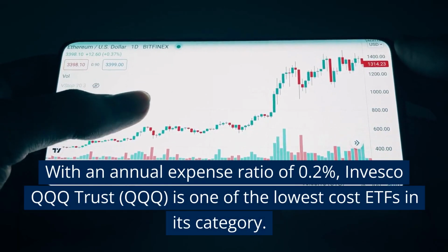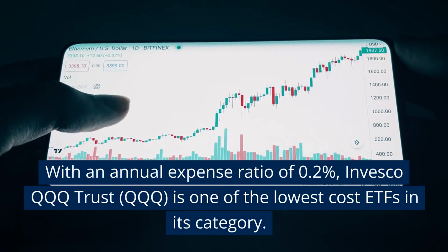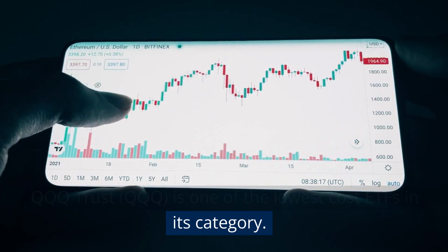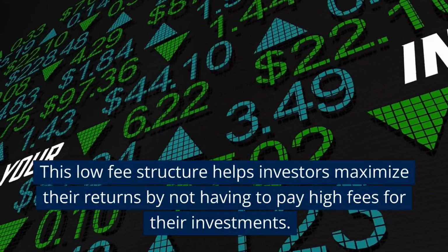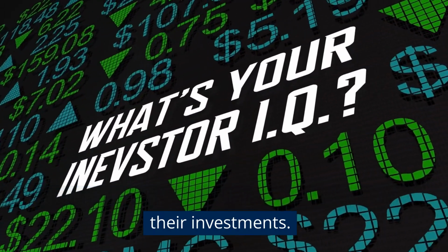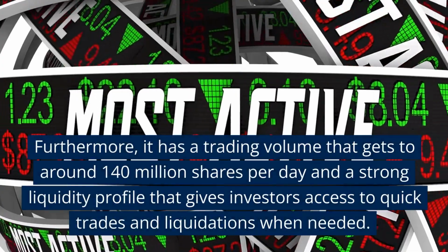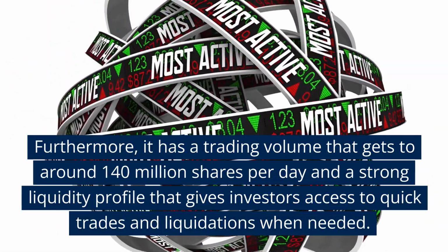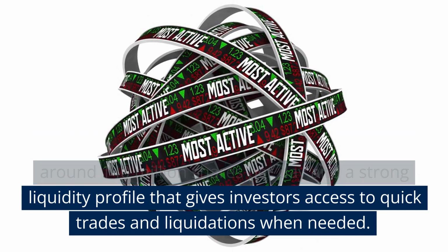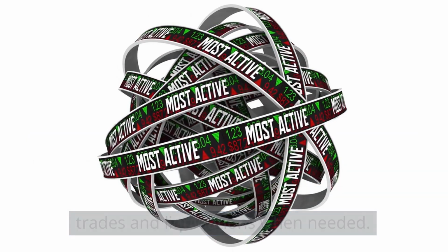With an annual expense ratio of 0.2%, Invesco QQQ Trust, QQQ, is one of the lowest cost ETFs in its category. This low fee structure helps investors maximize their returns by not having to pay high fees for their investments. Furthermore, it has a trading volume that gets to around 140 million shares per day and a strong liquidity profile that gives investors access to quick trades and liquidations when needed.